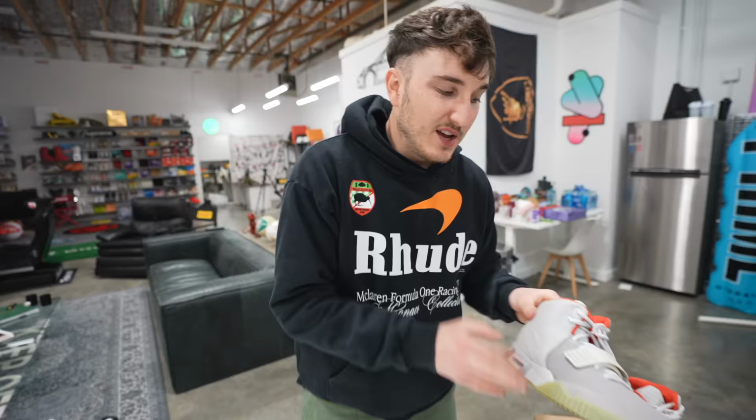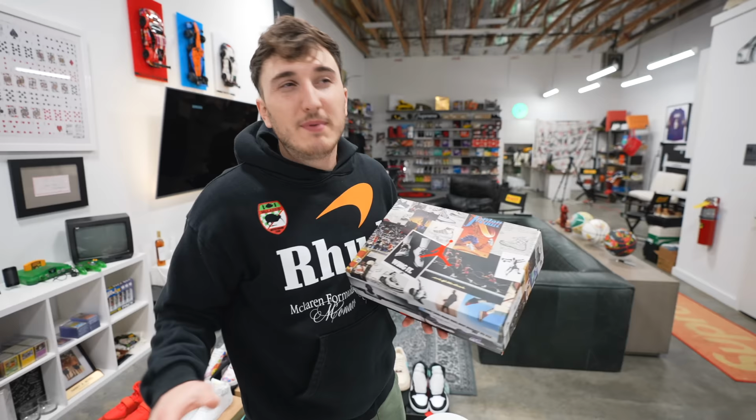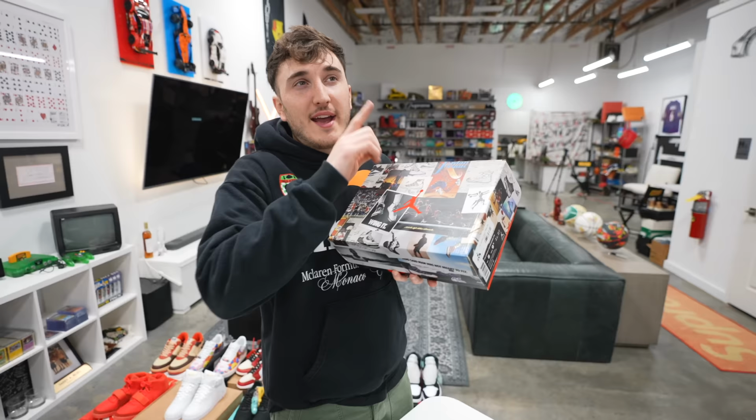So at this point, it's a collector piece. All right, let's go. This box here reminds me, it can only be one thing in my opinion. For the type of box we're dealing with, this has to be a Jordan 1 Union. How'd I know? It's the box. Jordan 1 Union in the blue colorway.